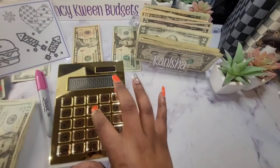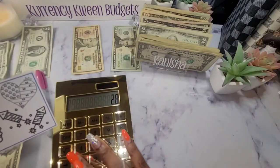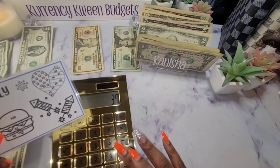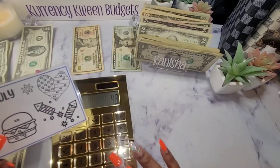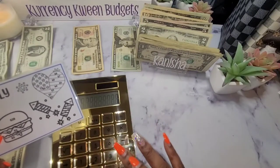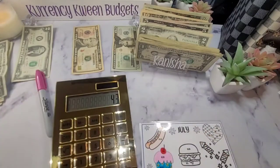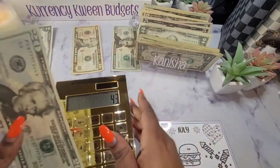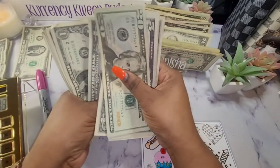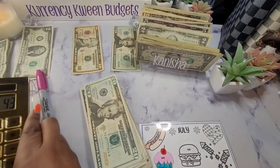Okay, so I have 28. Can y'all see that? 28 plus 1 plus 4 plus 4 plus 2 plus 1 plus 3. What do we have? 43? 28 plus 1 plus 4 plus 4 plus 2 plus 3 plus 1. 43. I think I had 43. So we have 20, 25, 27, 29, 31, 33, 35, 36, 37, 38, 39, 40, 41, 42, and 43. So we are right on the money.